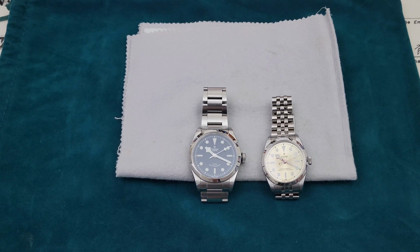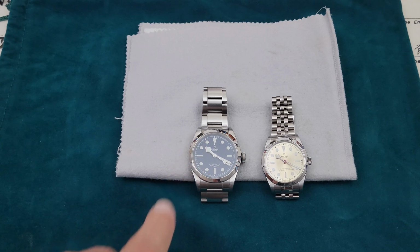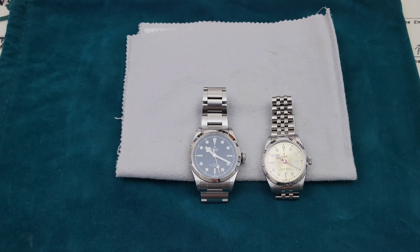It was out of my possession for maybe around a year, and then I ended up getting it back from the people I traded it into. So anyways, these are the two references. The blue one on the left side is the 79540, and this is an older model. You can tell with the smiley face dial.